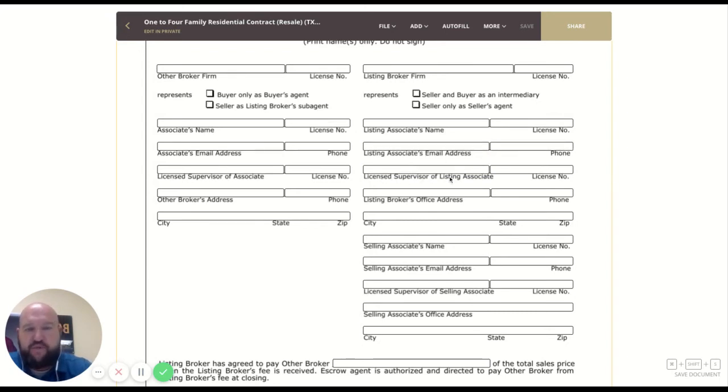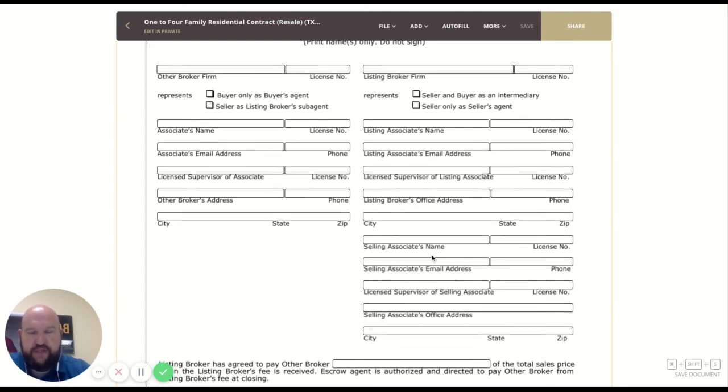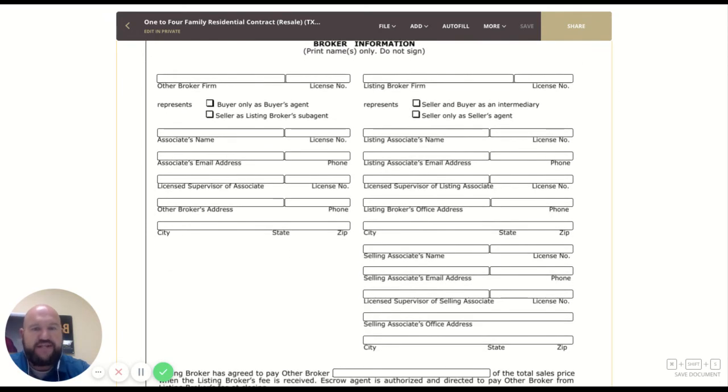The licensed supervisor of listing agent, their license number. This will be the broker, or if you're part of a team, the team leader in that situation. The listing broker's address, office, and information there. Now, if it's an intermediary situation, the selling associate's information will go on the bottom section. Now, if it is not intermediary, you're going to use other broker.